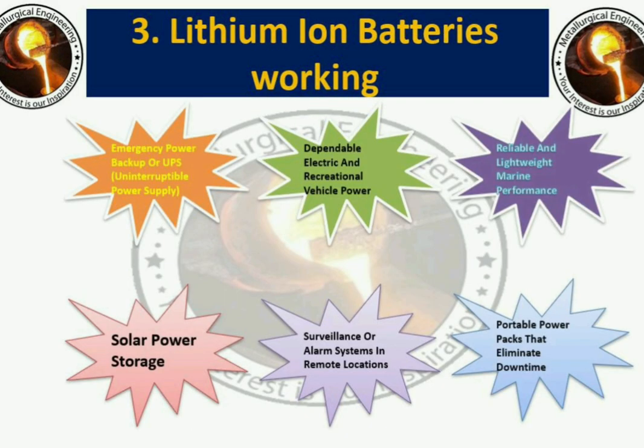Solar power storage, emergency power backup or UPS, dependable electric vehicles are some of the lithium-ion batteries' usages.